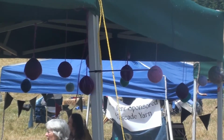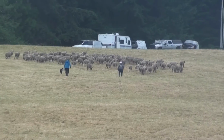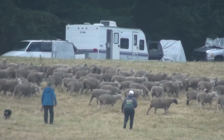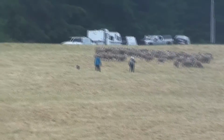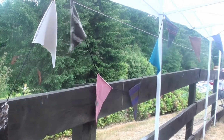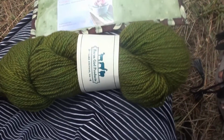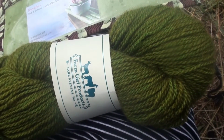These cute yarn ball decorations. Can you see? They're backlit. Acquisitions. Look at this. It glows. Really? Gorgeous.